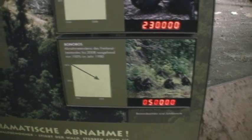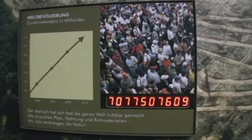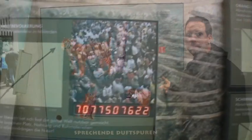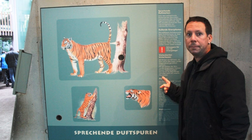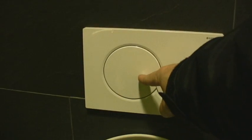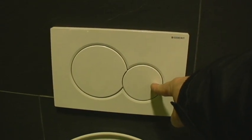It also shows the taboo topic of human overpopulation, a topic very few want to even discuss how to help manage through education for women and family planning. And all of us humans have to use less resources, and one way is how we flush. One choice for number one, one choice for number two.